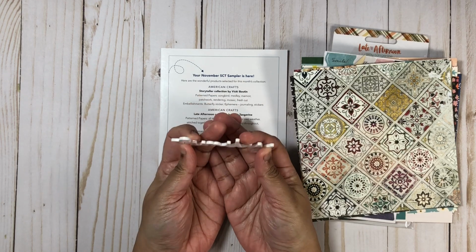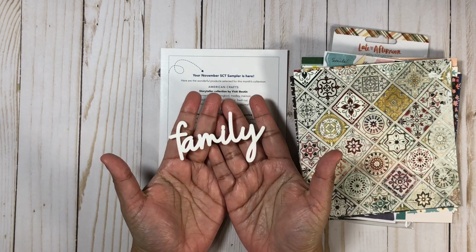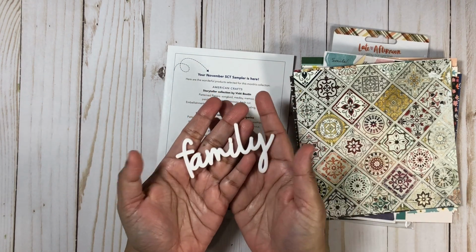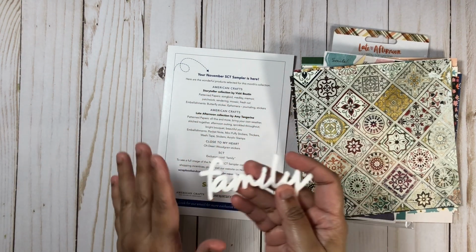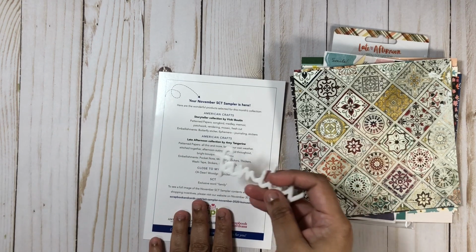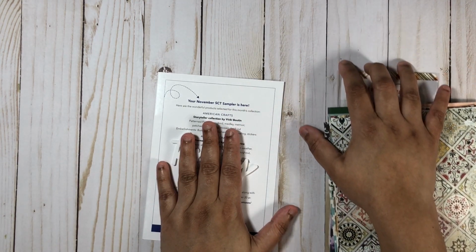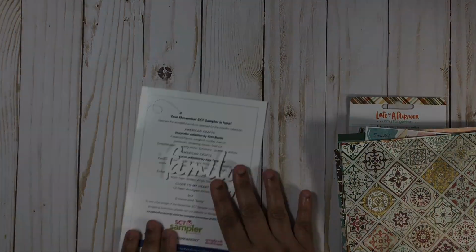Now this is acrylic, and you guys know I use these on my layouts using the kit, and I have a photo already picked out that will go perfectly with this acrylic piece. I cannot wait to get started on that project. But first I'm gonna give you guys a look at all the items that came in my kit this month.